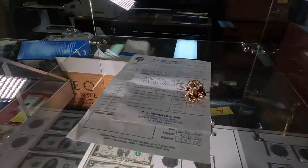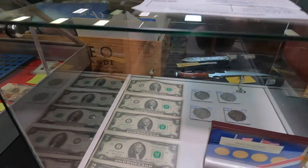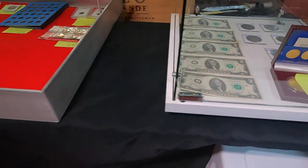All right, just a little preview. This is going to be for the specialty sale on Tuesday. So that is a gorgeous diamond and ruby piece. We have Morgan Silvers. We have this gorgeous set. So we're going to be jam up.